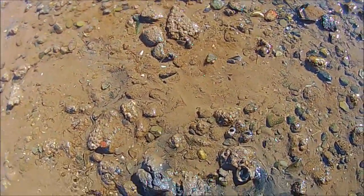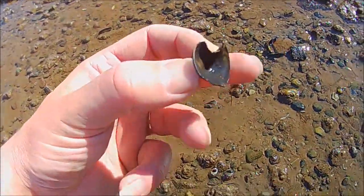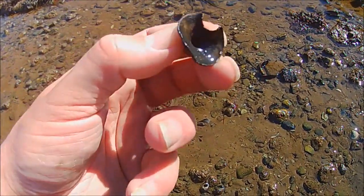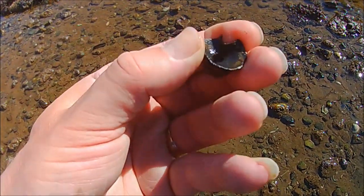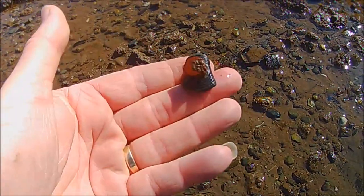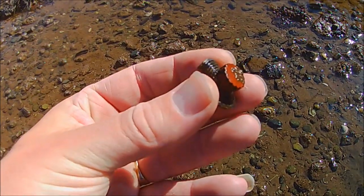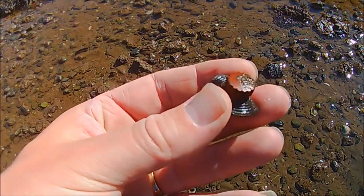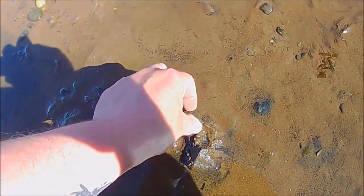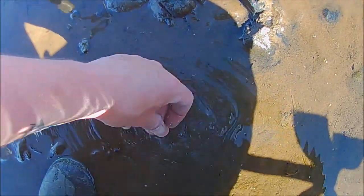Well, my camera just went a bit wonky there, but that was my next find out of that little scoop there. And it's the top off of probably a toothpaste tube or something like that. That's made of lead, or some sort of alloy metal, but I think they're lead. So yeah, top off a toothpaste tube. And another coin. It's another fresh penny by the looks of it. Yep. Still gleamy shiny.